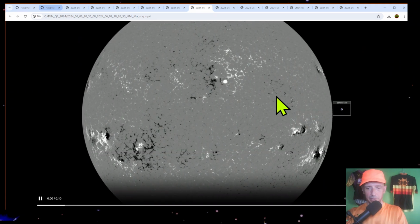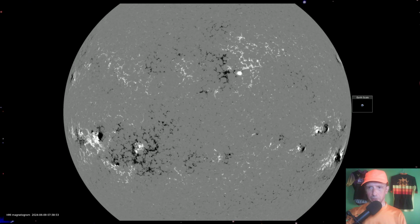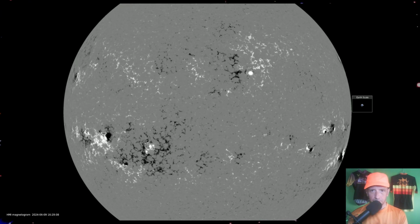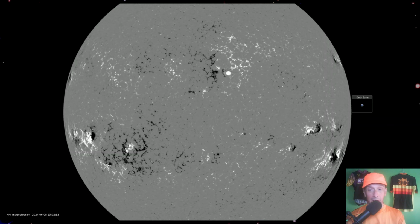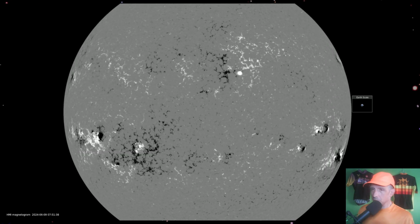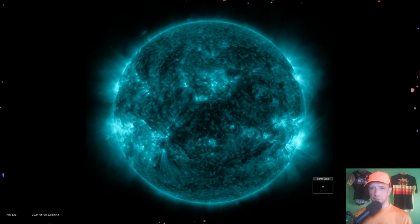Here is our magnetometer, I think. Come on, then. Well, why isn't it there? What's up with that? There we are. There is our SDO magnetometer. Magnetogram, I should say, not magnetometer. So there's that. And next we'll get to flares and so forth.